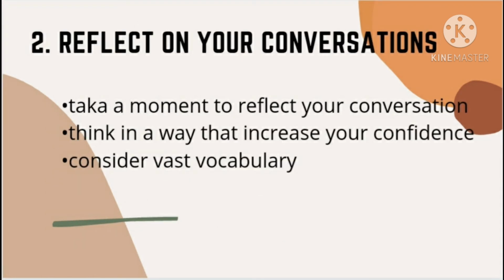And friends, moving towards the second tip, it is reflect on your conversations. After your conversation is over, take a moment to reflect. How did it go? How much do you think you understood? How comfortable did you feel with that subject matter? Did you encounter any unknown words? The only act of thinking about it in this way will increase your confidence for the next time you speak and give you targeted things to work on. For example, vocabulary you didn't understand.